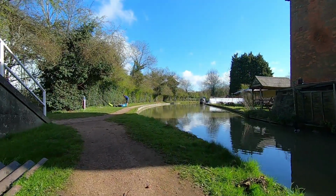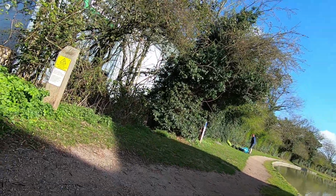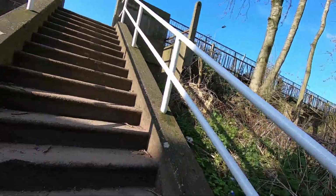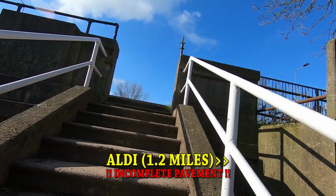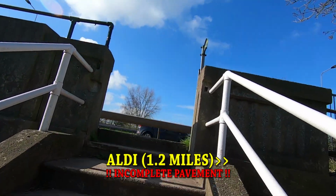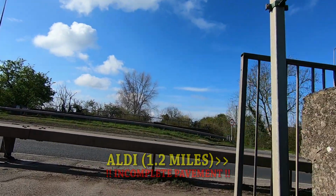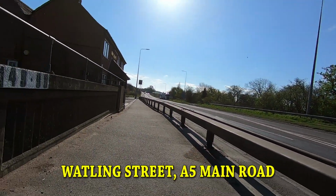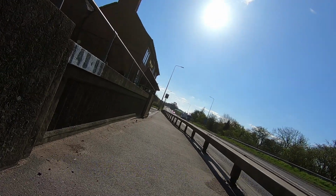That's the pub on my right, and there are visitor moorings on either side of Bridge 15. But now we've got to go up the steps to the very busy A5 main road. There is a cycle lane and footpath along most of it. An alternative supermarket to go to is Aldi, which is 1.2 miles to the right here. The cycle lane pavement doesn't go all the way though. For part of that trip you will have to walk on the grass verge. But it's an alternative place to go shopping if that's all you want to do.